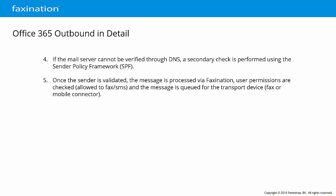After we have validated the sending mail server, we then use the same techniques to validate the sending user. This is all about blocking spam messages at the transport level. Once the sender has been validated, the message is then passed from the SMTP stack to the Faxination kernel. The user permissions are checked, document conversion is performed, and the message is passed to the transport device.